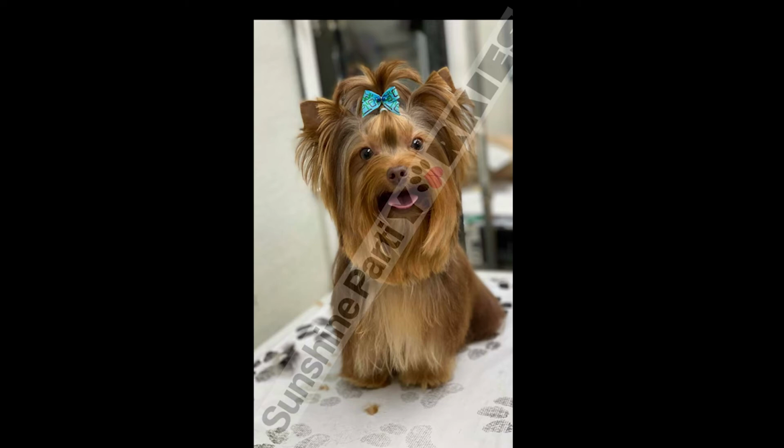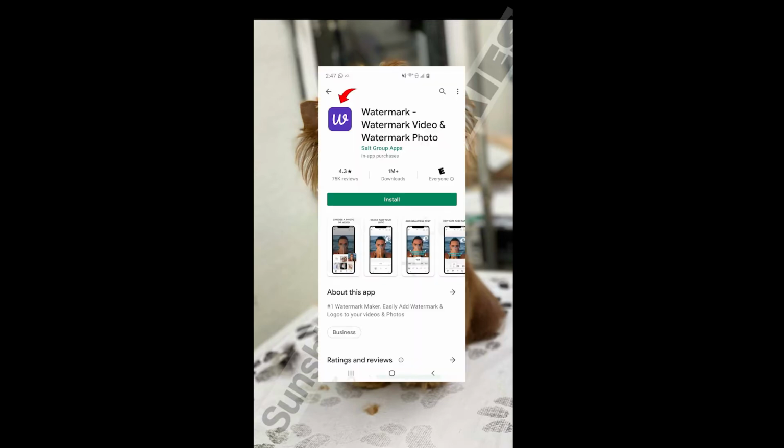The more discreet your watermark, the easier it is for a scammer to crop it out or cover it up. Now, the image to the left is our revised approach to watermarking. There are a number of free and fee-based apps available for Android and iPhone, but we use an app called Watermark. So what else can you look for?